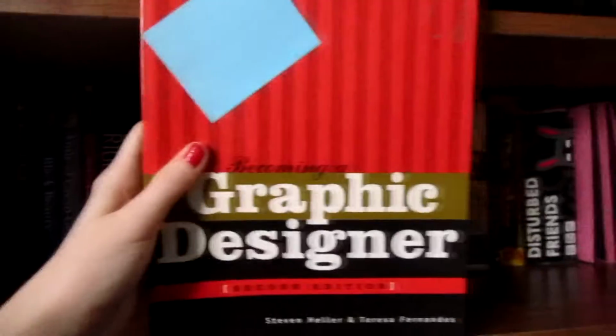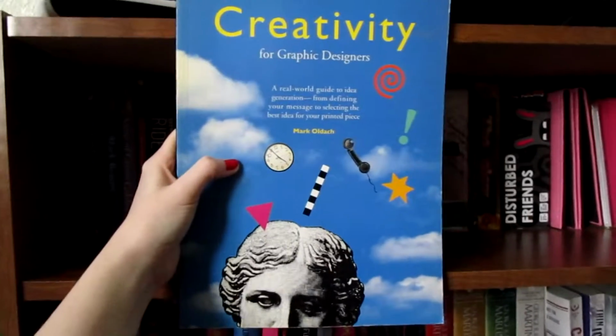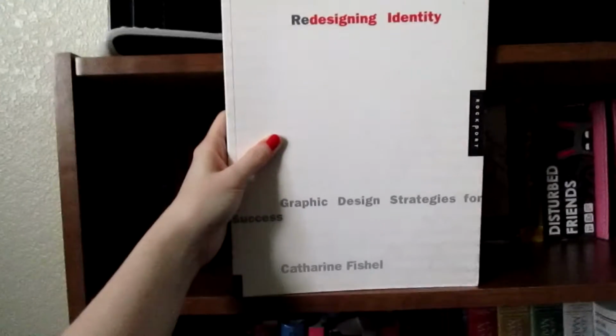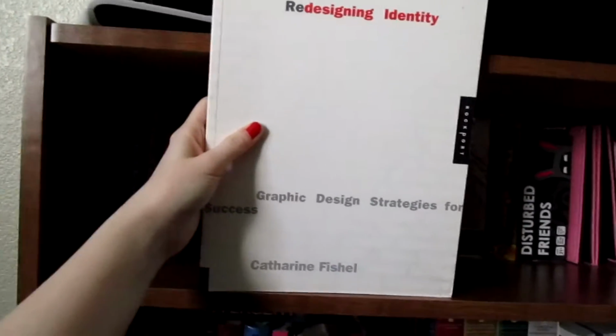And if you guys don't know, the reason why I have all these graphic design books is I am an aspiring graphic designer. Creativity for Graphic Design by Mark Oldach. Redesigning Identity by Catherine Fishel. And then in this box here, I just have a bunch of letters and birthday cards from over the years.